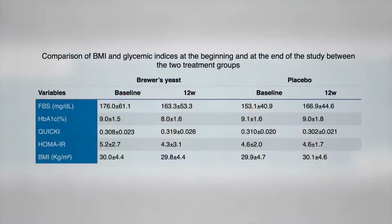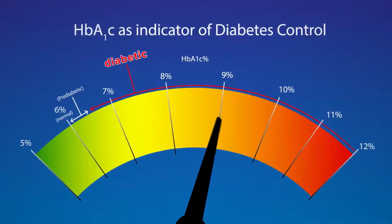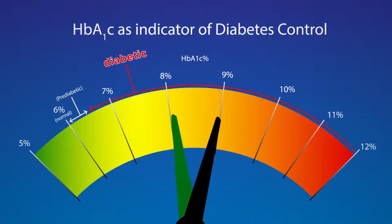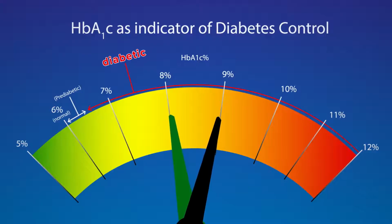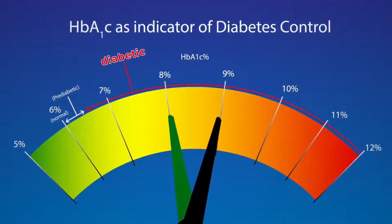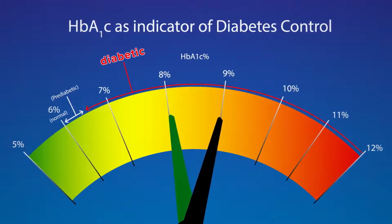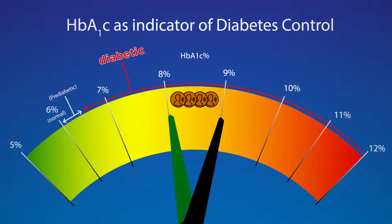In the study, the placebo group started at around 9, and stayed around 9, but the brewer's yeast group dropped from 9 to 8. So they weren't cured, but in 3 months' time, they were able to achieve significantly better diabetic control just eating half a teaspoon of brewer's yeast a day, which would cost about 4 pennies a day, 4 cents a day.